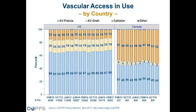Next, please. And this, I think, many nephrologists in Canada think of this as a point of shame for our country, in that Canada is just ubiquitous with catheters almost. We have almost a 50% catheter rate for our patient population. We have almost nil grafts and a less than 50% fistula rate.